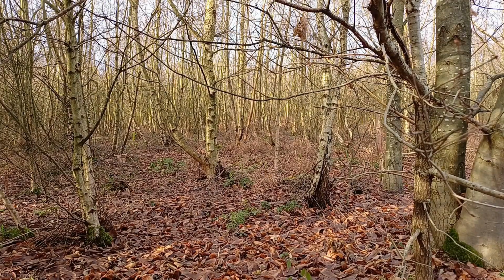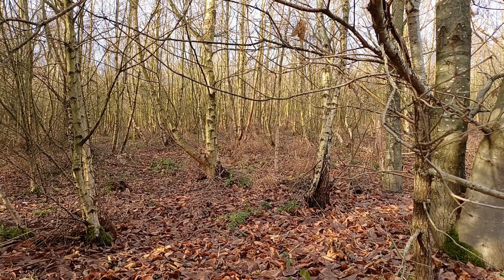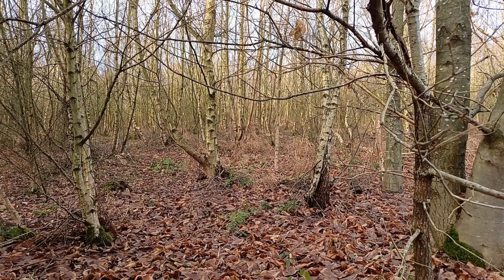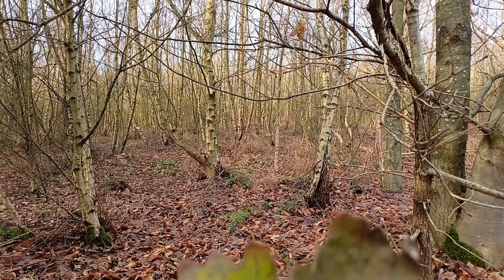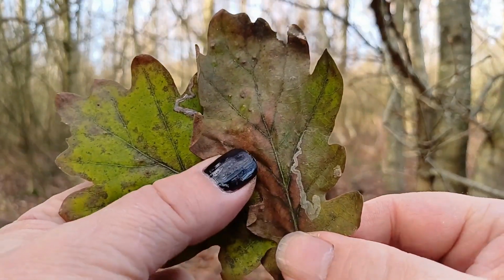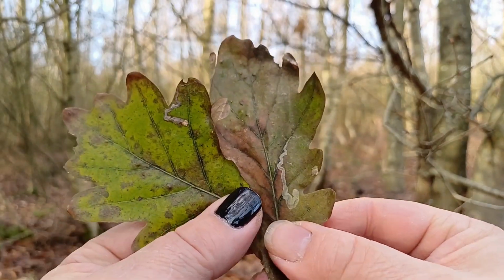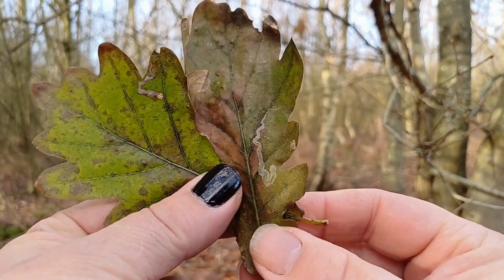Well, as you can see, the leaves have left the silver birches for this year, and it's nice though that there are still some leaves as we enter winter on some of the oaks, and on just the one oak that I'm standing under, there are leaves. These are two different mines of different species of Stigmella.